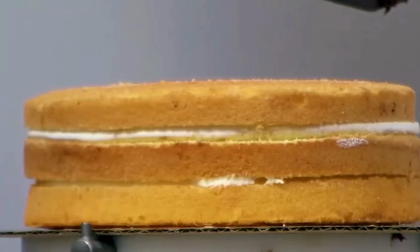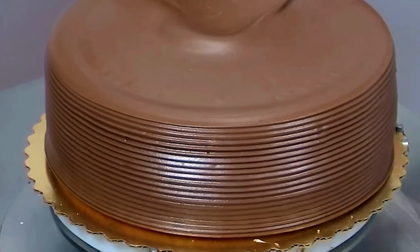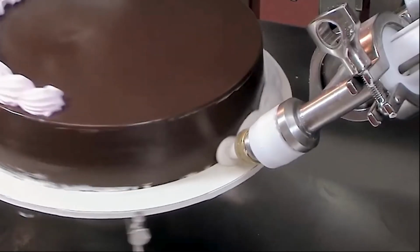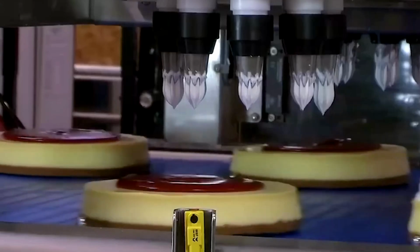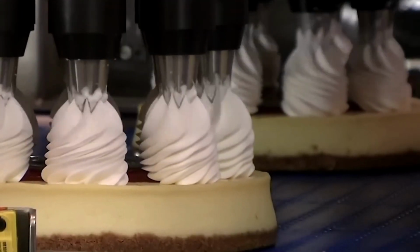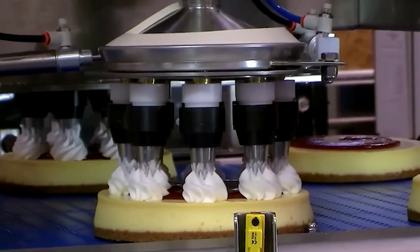Things are then switched up with vanilla cake topped with dark chocolate ganache. It's the perfect blend of vanilla and chocolate. The same procedure is followed for cheesecake, but the star of the show in this case is the strawberry syrup added on top. Though that rich, creamy frosting is definitely something to talk about.